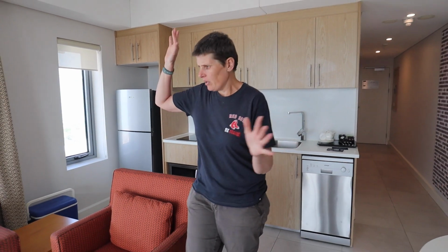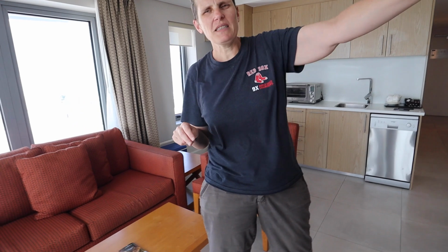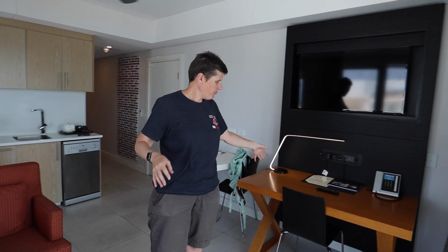But there's also a living space, with a nice big TV for me to watch the soccer tomorrow night. Erica will need to do a bit of work this week, so good Wi-Fi. We have been really struggling with the reception and the internet, and I just did a speed test. This is the only place we've had usable Wi-Fi. It's over 85, whatever it is. So very happy.